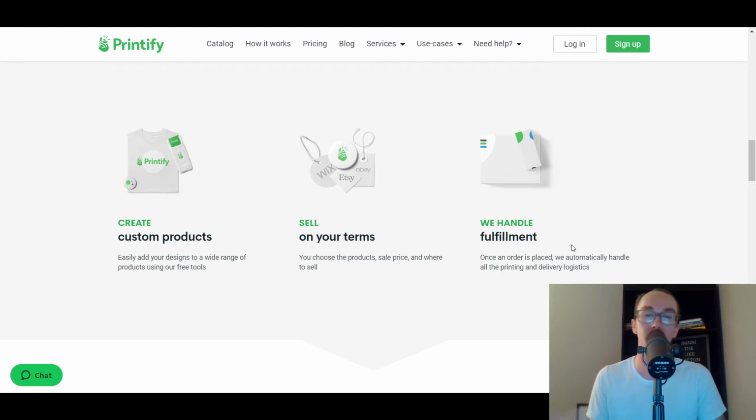So once an order is placed, then they'll handle the printing, delivery, logistics as well. You just choose the products, what types of prices that you want to do, and you can easily add your design. So this is really the whole create, sell, and we handle model that Printify has. Same thing with Printful, and really what you're going to come to expect with a lot of the different print-on-demand companies and services mentioned in this list in today's video.